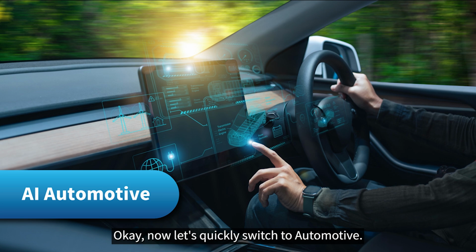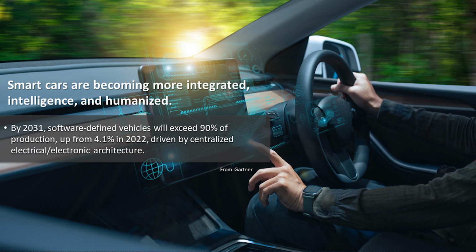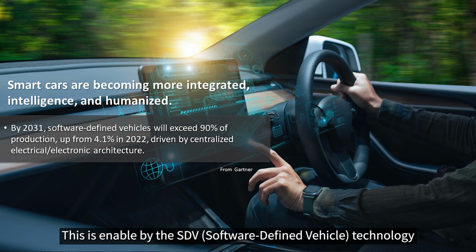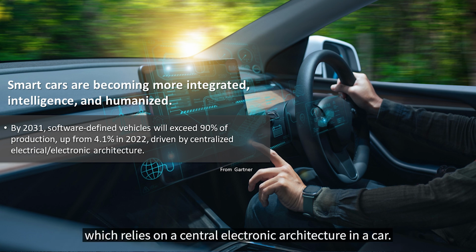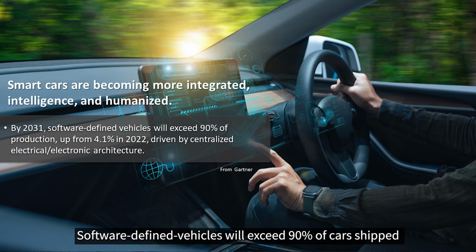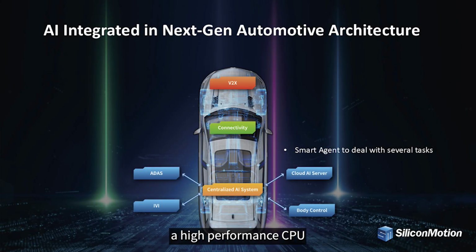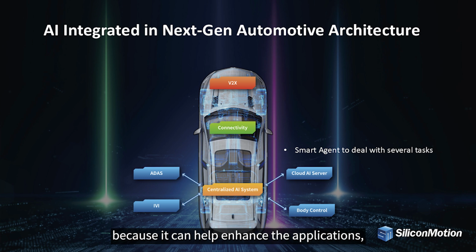Okay, now let's quickly switch to automotive. Smart cars are becoming more integrated, intelligent, and humanized. This is enabled by the software-defined vehicle technology, or SDV, which relies on a central electronic architecture in a car. Gartner predicts that by 2031, software-defined vehicles will be 90% of the cars shipped, driven by the centralized architecture. In a centralized architecture, a high-performance CPU will control all the major functions of the car. Therefore, artificial intelligence becomes more meaningful and important because it can help enhance the applications such as navigation, autonomous driving, safety and security, and energy management of the car.